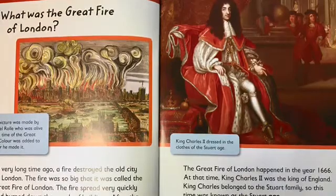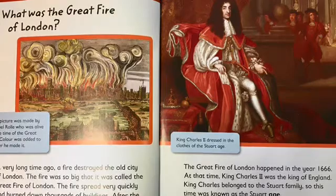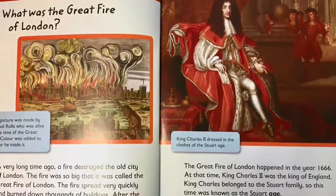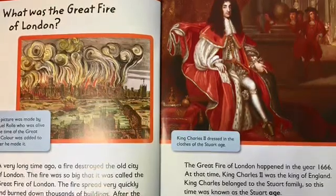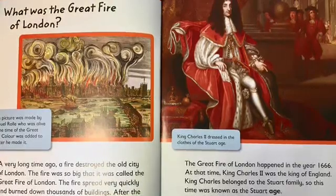The Great Fire of London happened in the year 1666. At that time, King Charles II was the King of England. King Charles belonged to the Stuart family, so this time was known as the Stuart Age.